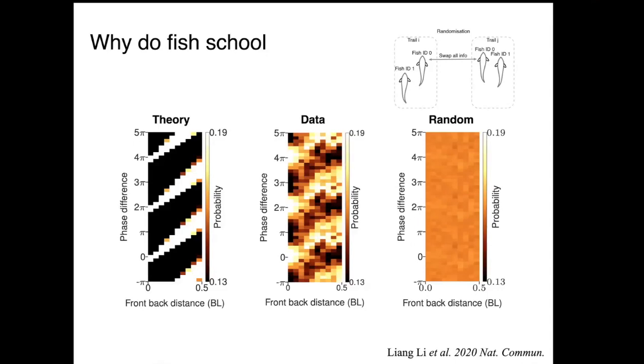I mean, it's one crucial thing. You talk about the front-back difference, but not about the left-right distance. Why not?